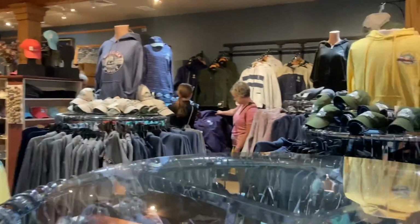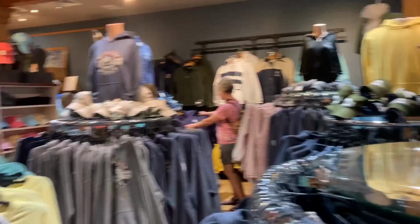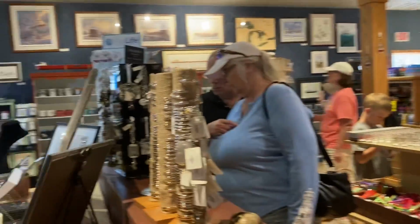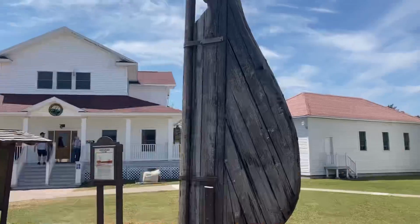Once you're in the museum, there is quite a bit to see, but it is a pretty small area. The gift shop is set up really nice. It's pretty large and has a lot of really nice items. It does have a pressed penny machine if you're into collecting those like our kids are. Definitely check out the gift shop because there's something for everybody there, like usual.